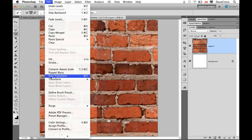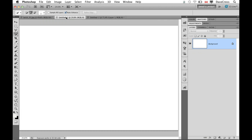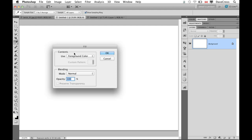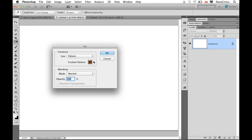Now I can take this whole thing, select all, and then define it as a pattern. It just defaults to something like pattern 6, and to me that's not very descriptive, so I would call it, you know, pattern 7, because that's much better. Then I would go to a larger document, and here's the way I would apply a pattern. You can just use the fill command and choose fill with pattern. The only problem with it is, besides the fact that I picked the wrong pattern, that's magically changed into Cory Barker's elevator picture.